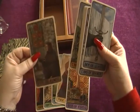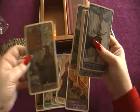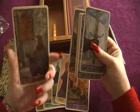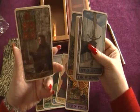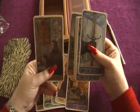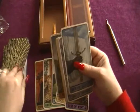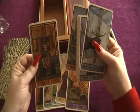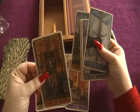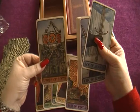They are absolutely gorgeous. I do like them. The 5 of Coins. And to be honest, even if you weren't... I've got a deck, I can't remember the name, Colletto, and it's a really difficult deck to even work out what the pictures are. But this is very like a Rider-Waite deck. So I think anybody could use this. There's nothing difficult in this. It's very true to a Rider-Waite. The only difference is that the characters are from the actual programme, the series.